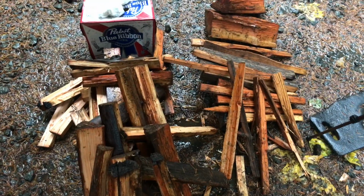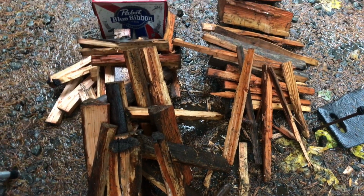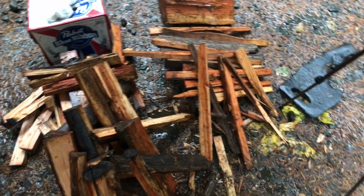There we go. I bucked up 90% of that wood. I left a couple fatties. Maybe they'll dry out in time to burn tonight.